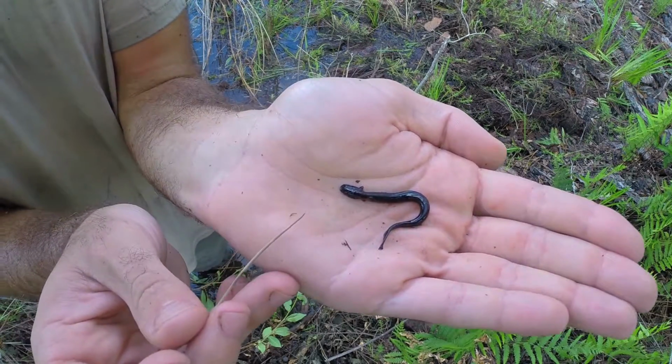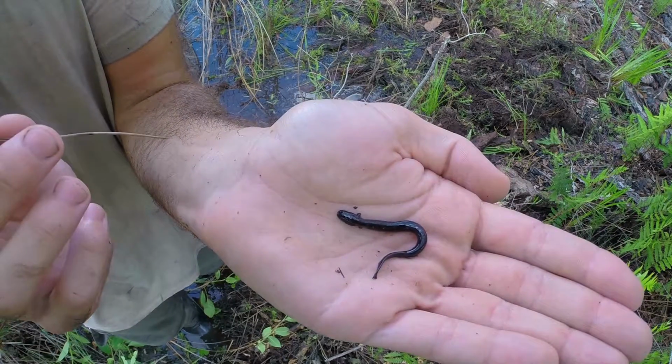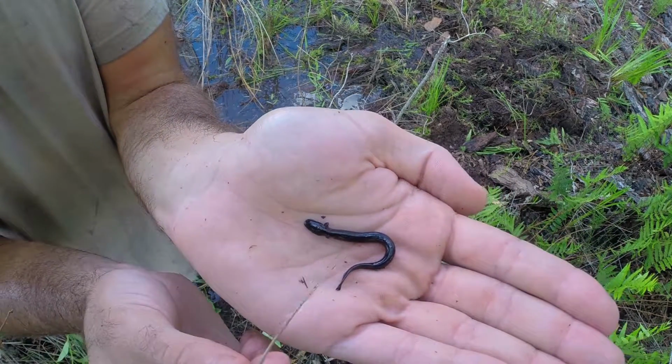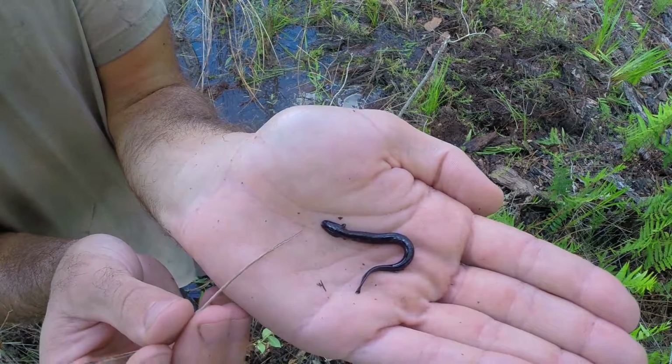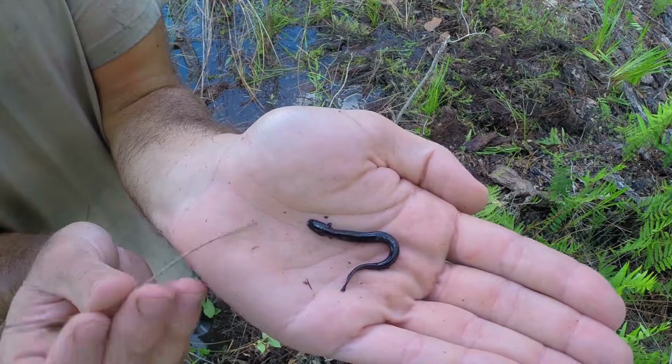They don't really require a whole lot of oxygen in the water. But they also have the ability to go on land. They do have lungs. So they have external gills, and you can actually see him gasping for air there. He's breathing through his lungs now since he's not in the water.